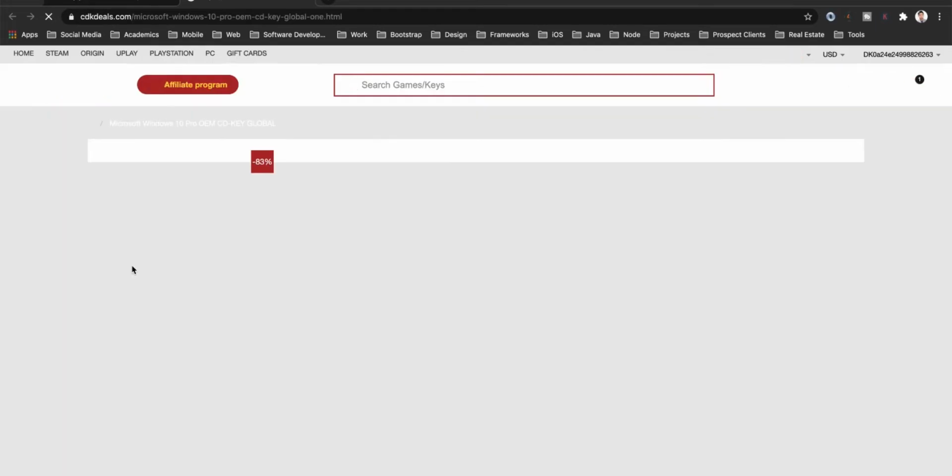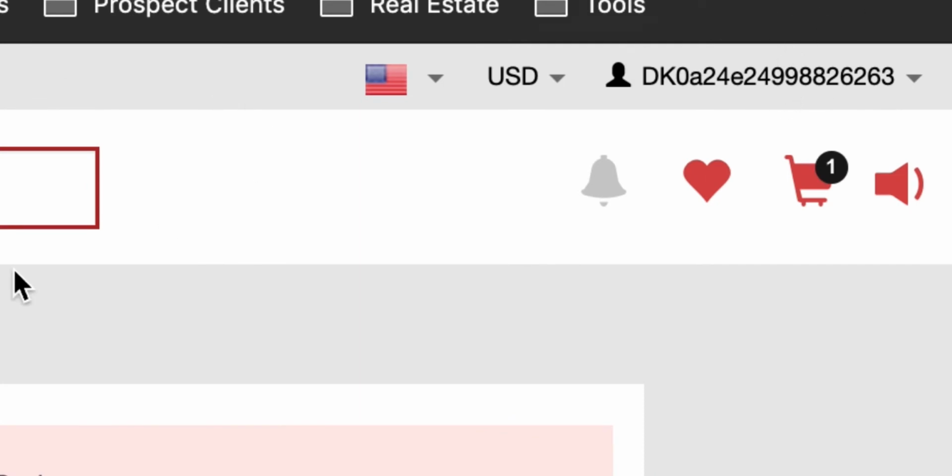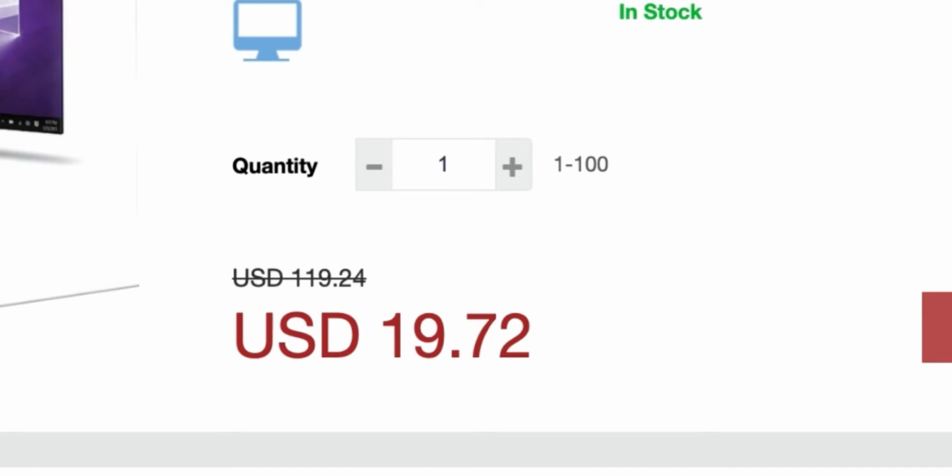So click here, and then you have to have your own account, which you can see on the upper right portion of the screen, which is very easy to do. All you have to do is put your account information and you're good to go. You already have your account for CDKDeals.com. If you notice, the previous price of the Microsoft Windows 10 Pro CD key is $119.24, and right now the price is just $19.72 plus the 20% off coupon code that we will put later.